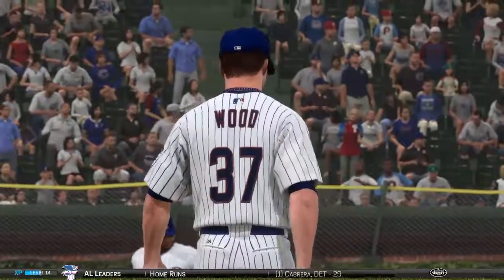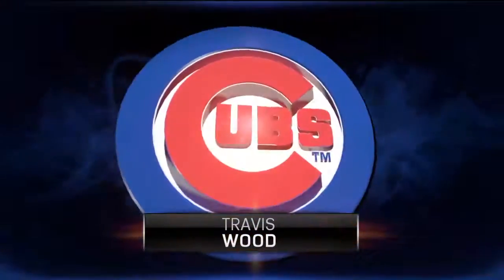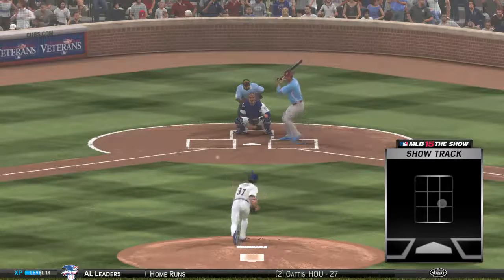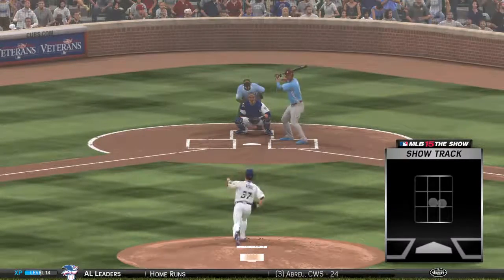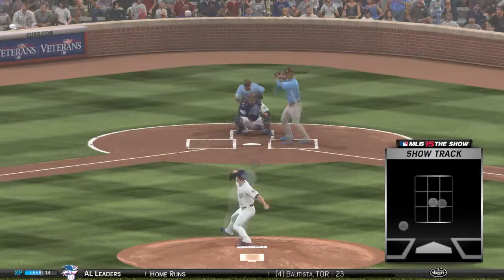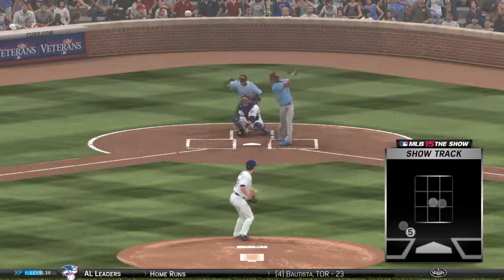Swing and a miss on the changeup, and there are 2 gone. We'll take another look at the sequence here on Showtrack. Now, as we watch, notice that it's all hard stuff through the first 4 pitches. But then on pitch number 5, he finally turns to something off speed, and that leaves the hitter with no chance.